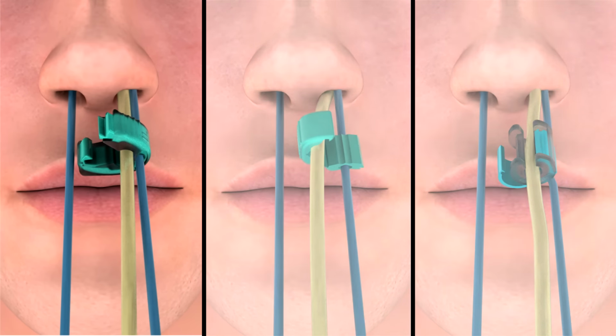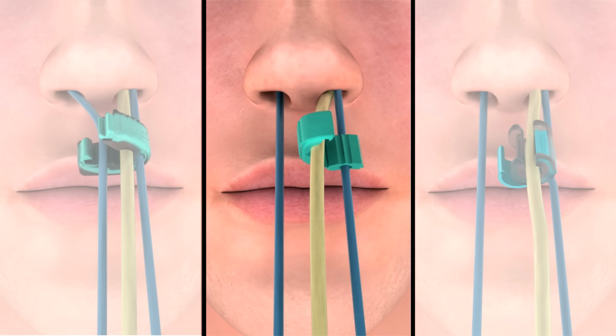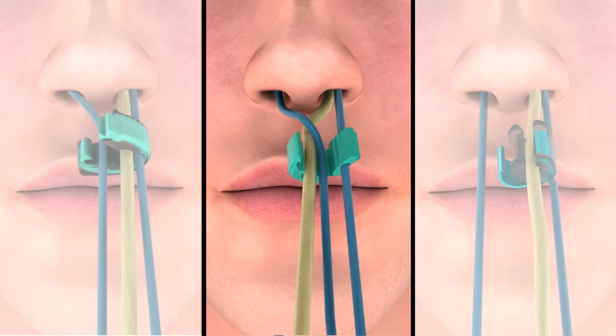For the Pro range clip, 5 to 6 French and 8 to 10 French, ensure the nasal tube fits securely. Place loose strand of bridle catheter between the clear flats below the circular region of the clip. For the Pro clip 8, 10, and 12 French, ensure the nasal tube fits securely in channel. Place loose strand of bridle catheter in the clip's hinge.